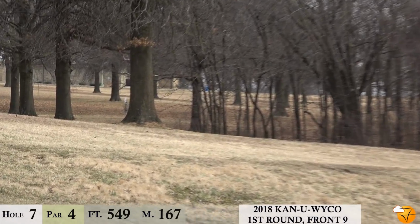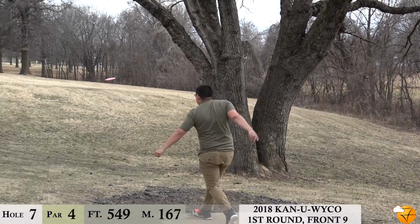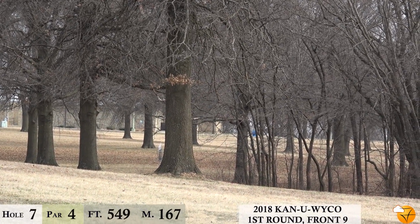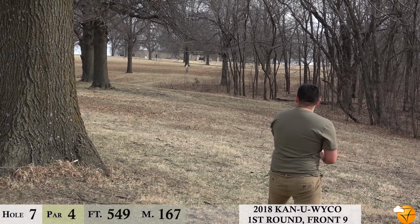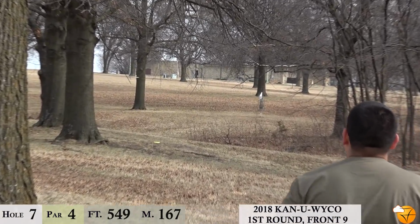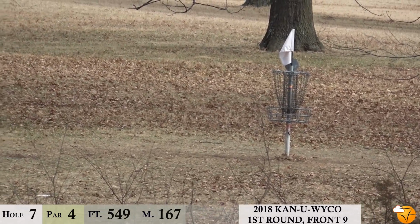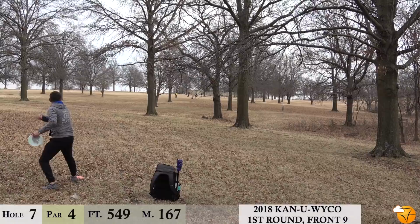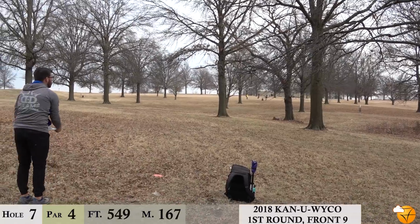Looking for that glide now. Andrew has set himself up nicely. This big old cloud of dust. And that's the problem. You can't send it high on this hole on the left side. Bruce hits the branches and he is well short. That needs to come back. And it does. Bruce has had some really nice approaches with his forehand. And this is the benefit of landing up on the left side. You have a nice, basically unobstructed approach to the basket.